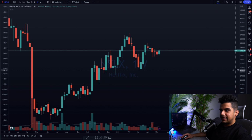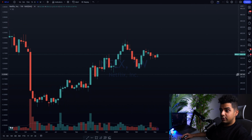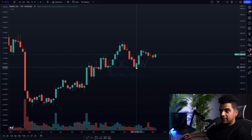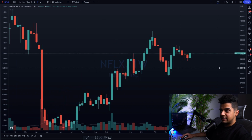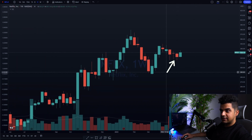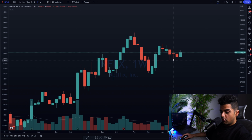On the weekly chart, we can see that we had a crazy rally towards the upside after the earnings. After the earnings, we are kind of consolidating right here. But the recent rally started around 13th of March. This week, the week starting 13th of March, had a push towards the upside. And since then, we have been flagging and we are making these bullish dojis, these bullish wicks on the weekly chart. We can see this wick. So a lot of buyers are stepping up at $315 level.